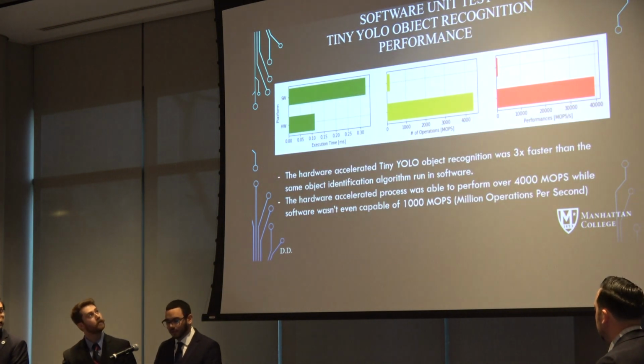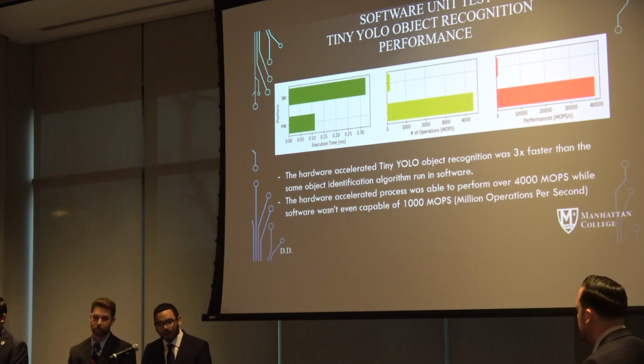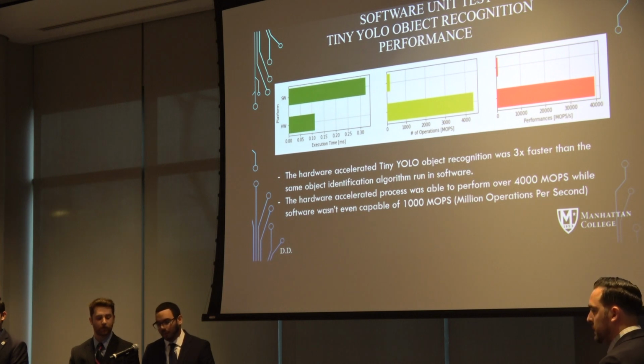As you can see here, in the software unit test for the performance results, the hardware accelerated Tiny YOLO object recognition was 3 times faster than the same object identification algorithm run in the software. The execution time for the hardware was much faster than the software, and the hardware accelerated process was able to perform over 4,000 MOPs, million operations per second, while software wasn't even capable of 1,000.